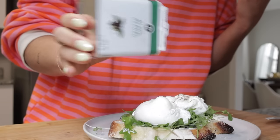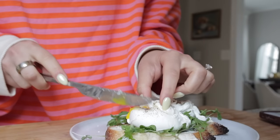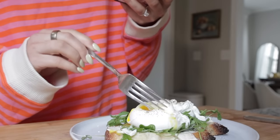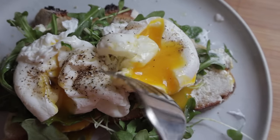And then you fish it out with a little spatula. And then you're good to go. And I just top it with salt and pepper on my toast. And then it's so good. You can crack open the yolk.